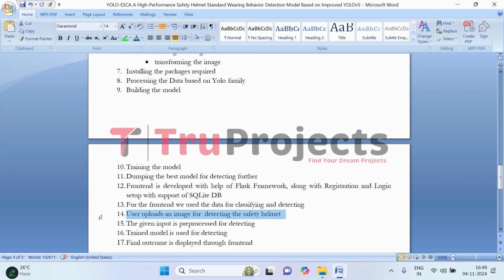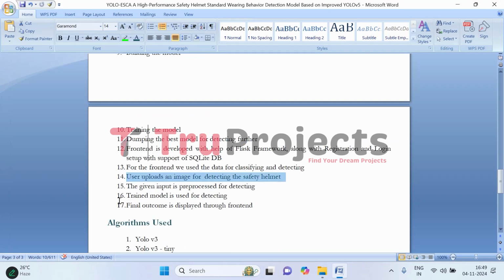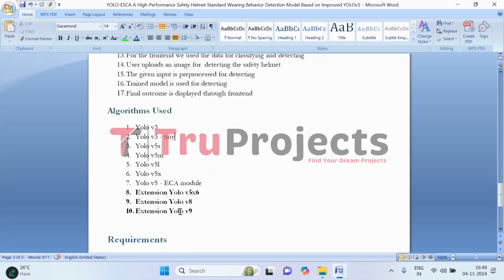Moving on, users will be uploading images in the web application for analysis and detection of safety helmets. That image will be pre-processed at the backend and it will be fed to the trained model for detection. Finally, the detection will be displayed in the front end. Moving on to the algorithms used, these are the algorithms used in the project to detect the safety helmets. So these are the extension models and this is the proposed model.